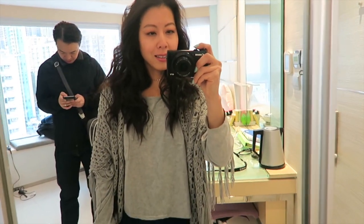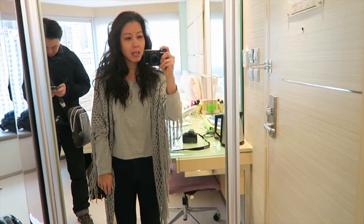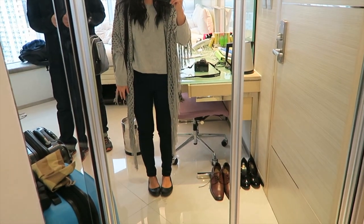Here is what I'm wearing. This top is from American Apparel. This scarf, I can't remember where I got it. I think H&M, but many years ago. My jeans are American Apparel. They're the high-waisted ones. And of course, I have my Crocs on.